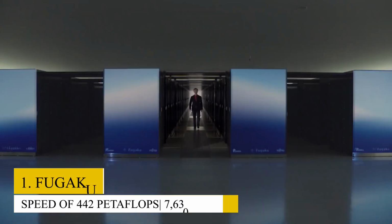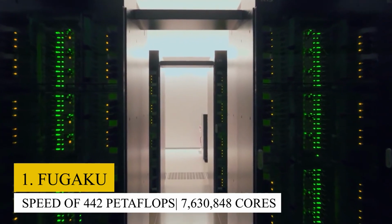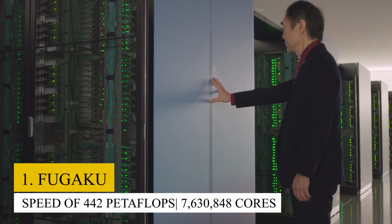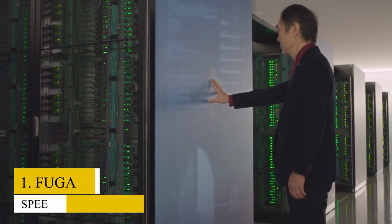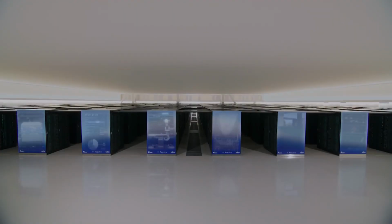Number 1. Fugaku, speed of 442 petaflops, 7,630,848 cores. Fugaku is the fastest supercomputer in the world with a theoretical peak performance of 537 petaflops. Additionally, it is the first supercomputer of its caliber to use ARM processors.